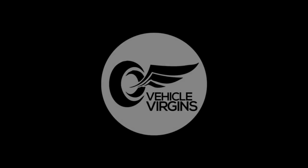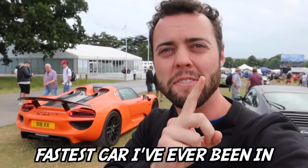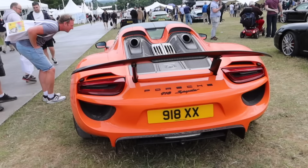It is day three at Goodwood Festival of Speed, starting the day off strong in the supercar parking lot. Later on today, I'm going up in the fastest car I've ever been in my entire life that does 0 to 60 in 1.4 seconds. This has got to be one of the coolest spec 918 Spiders I have ever seen.